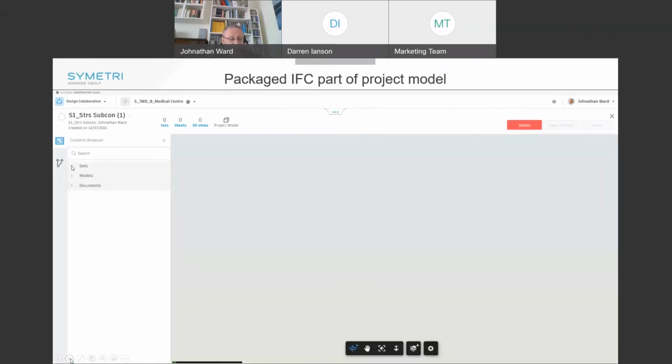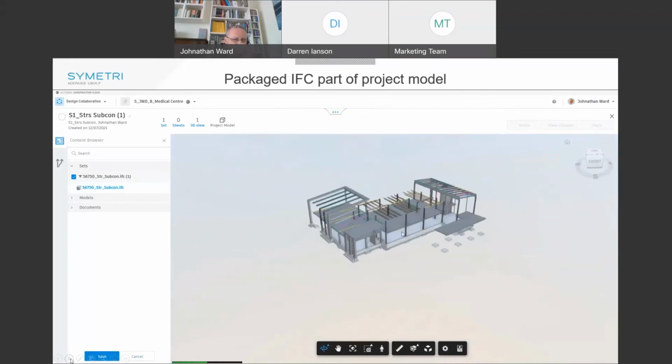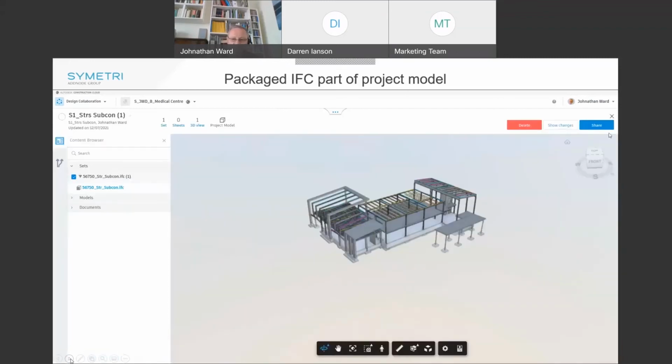And it will also, importantly, take that IFC model and put a copy of it into my designated, as we call them, coordination space. What that means is that any model that goes in there will be clash detected. Okay, so we'll just save that and share that to the wider team.